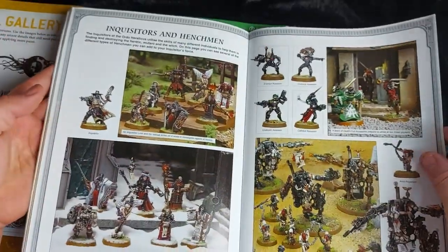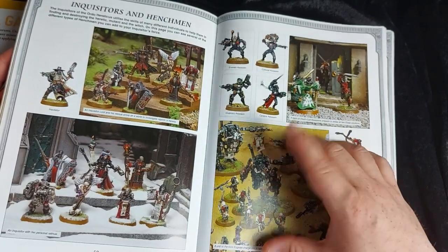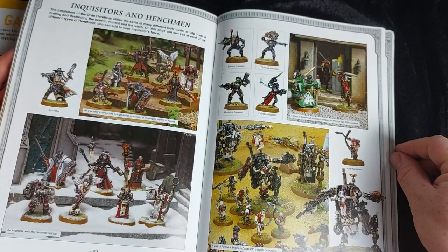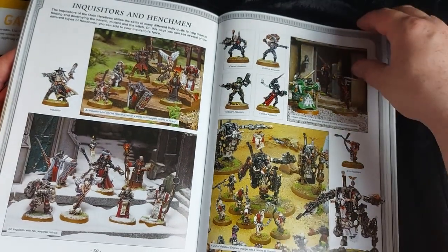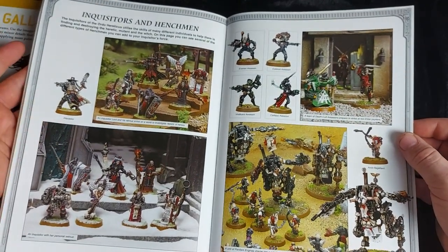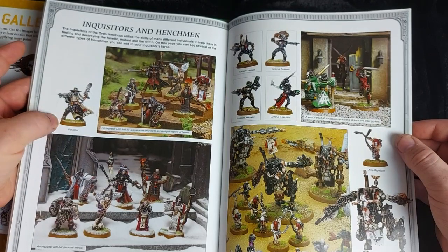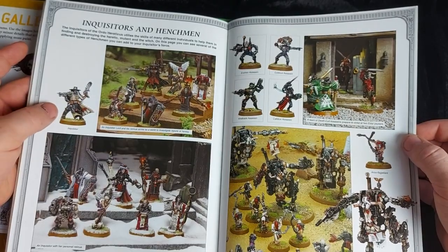And look at some of the classic Sisters models. People moan about the Penitent Engine we get in issue 49, but they have no idea how bad it was to build the old metal one and balance it. Ugh, that was a nightmare. But we had some wonderful character models. Gideon Law, who is a White Dwarf special character. I have that model. He's quite nice.